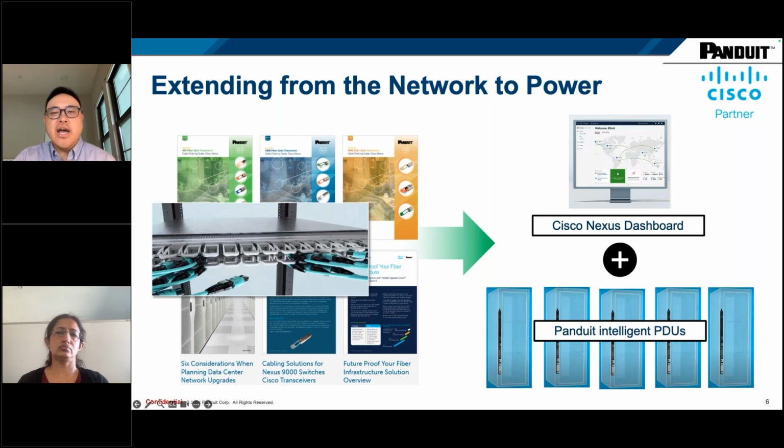This includes user guides that provide guidance on fiber connectivity for specific Nexus and Cisco transceiver or optic SKUs, to optimize architectures for 100, 400, and 800 gig, for on-prem enterprise to co-location and cloud data centers. We are now extending our collaboration to enable seamless integration of Panduit iPDUs into Cisco Nexus Dashboard to enable greater visibility and insights across IT and facilities to reduce energy usage, cost, and emissions.